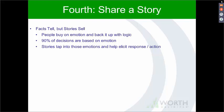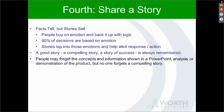Stories tap into those emotions and help clients respond with action. A good story, a compelling story, a story of success is always remembered. People may forget the concepts and information shown in a PowerPoint analysis or demonstration of the product, but no one forgets a compelling story.